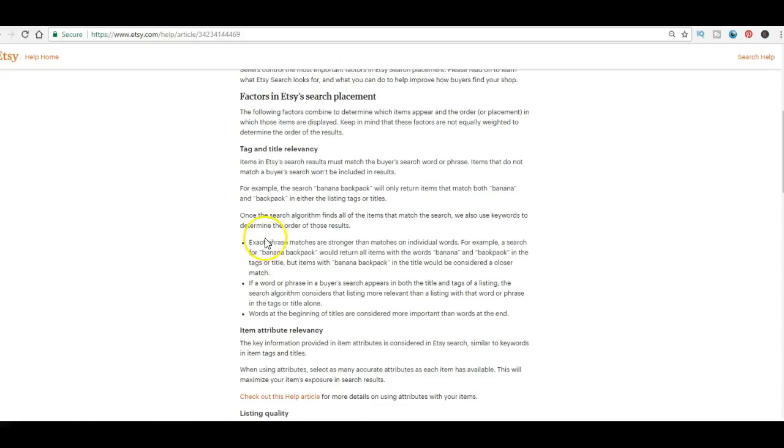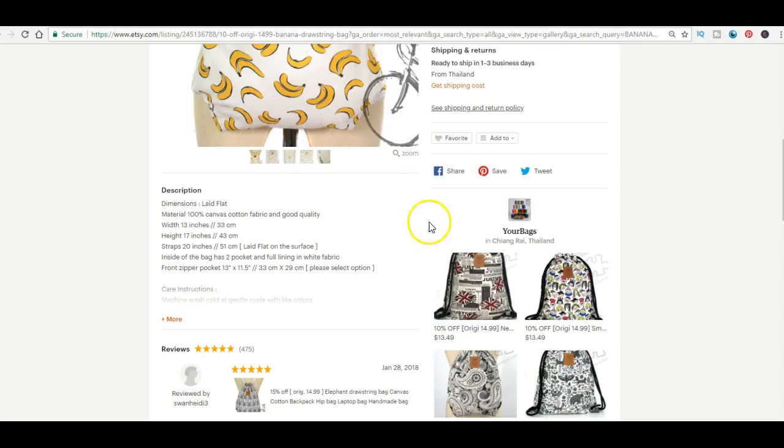I just came across some information for you guys regarding the exact phrases and the impact on your product being shown when you're using Etsy. I just went over it, but I want to go over it again because I feel like it's important. It says right here, exact phrase matches are stronger than matches on individual words. For example, banana backpack will return all items with the words banana and backpack.